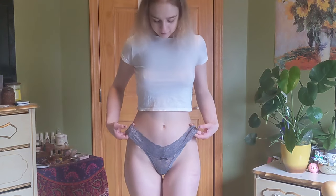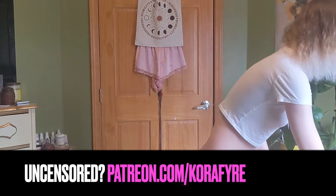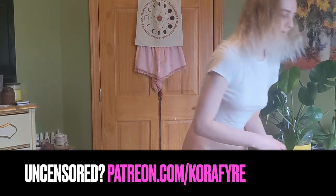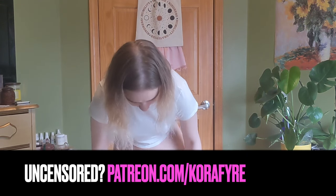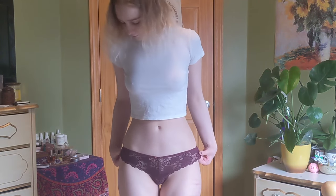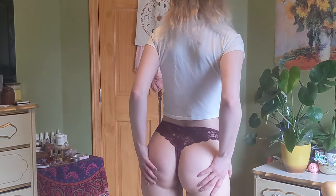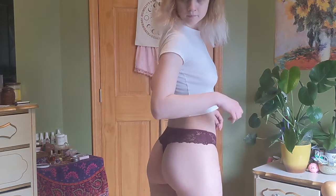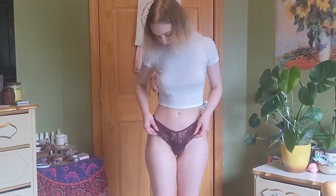Let's do the third pair. Although they're also lacy, they're a little softer than the first two. So it feels really, really nice on my skin, and I like that.